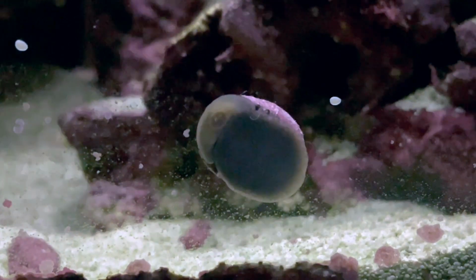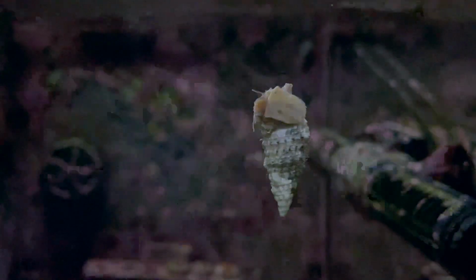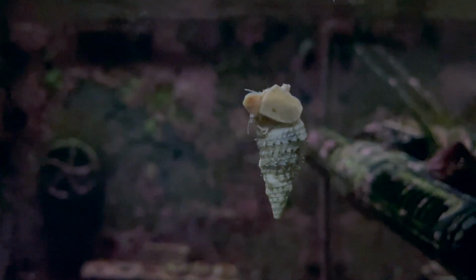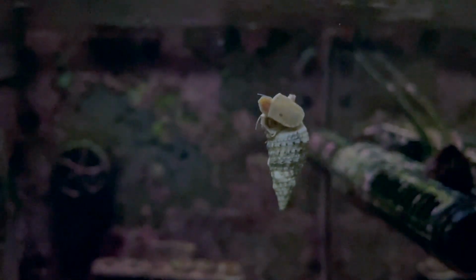So these snails are pretty cool, although they have issues with the sand. So maybe if you have a lot of sand in your tank, I might not recommend these, but in my tank, they seem to be doing fine. Then I have about 10 or 12 of these Nassarius snails. Hopefully I got that name right.